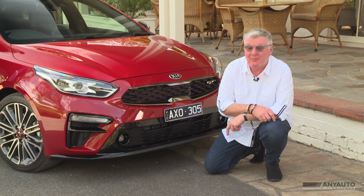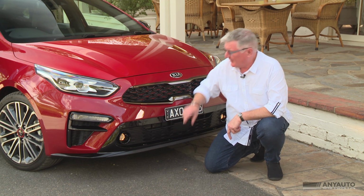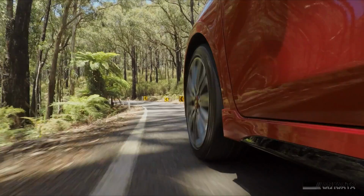Styling cues have been kept to a minimum. There's some red highlights in the grille and the fog lights in the lower grille. Around the side, there's a subtle body styling kit.